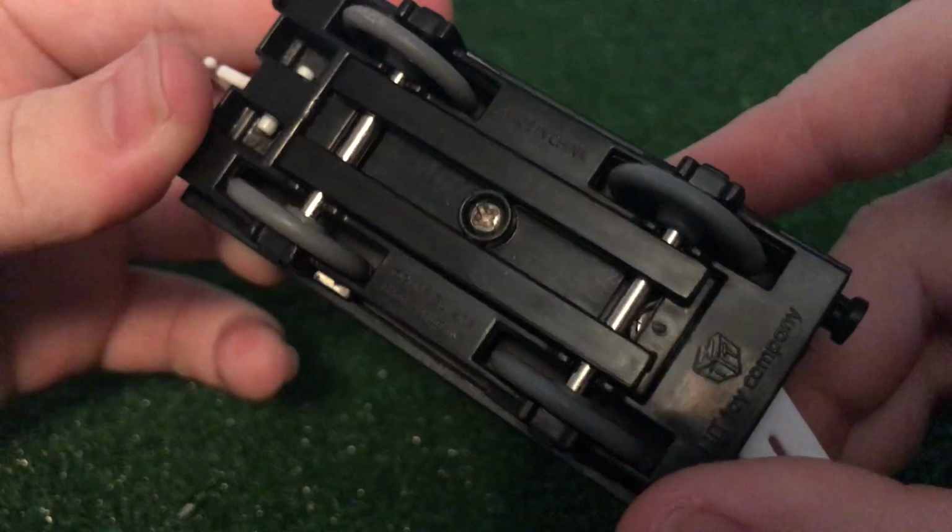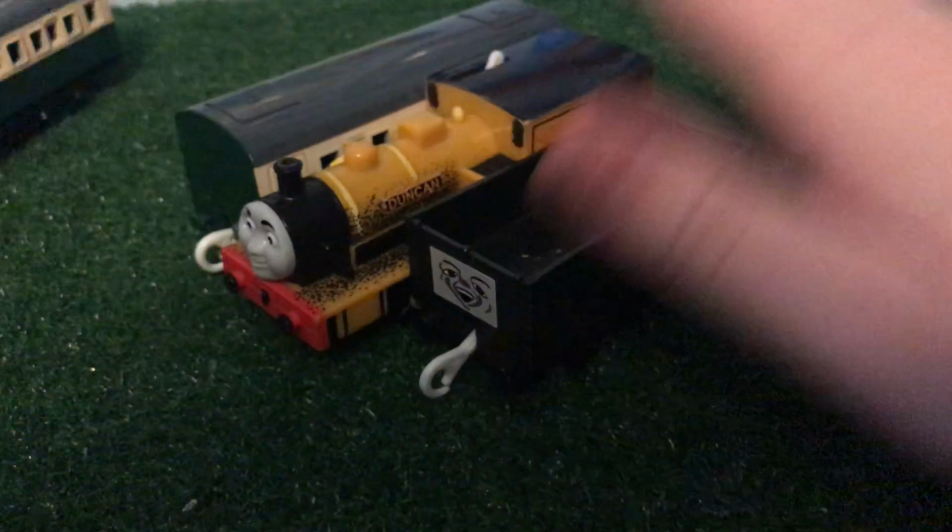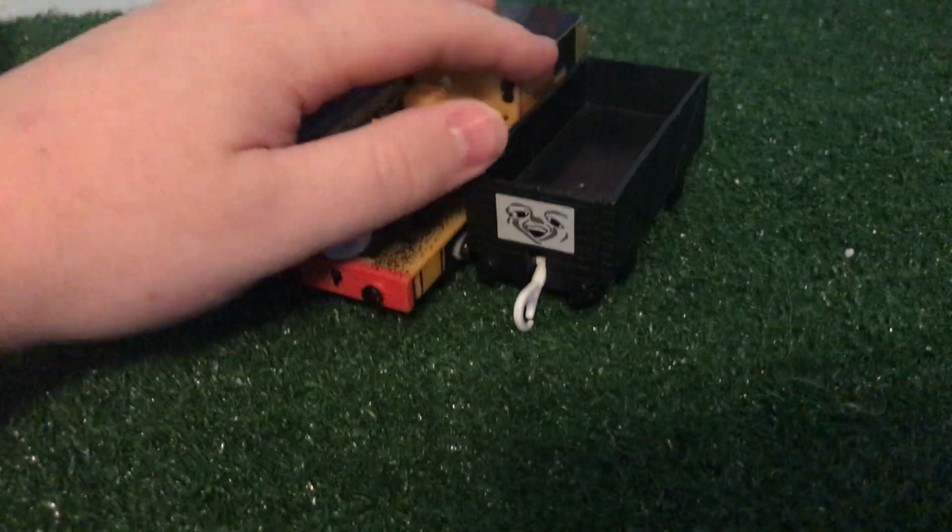Again, let's see. He's also Hit Toy Company. Very interesting. I also should note that Duncan's Hit Toy Company. So everything here is Hit Toys, Trackmaster, which is pretty nice. And that's probably one of the best eBay lots I've ever gotten, in all honesty.